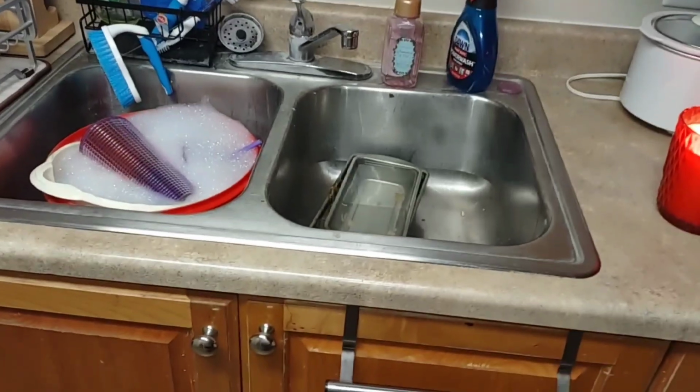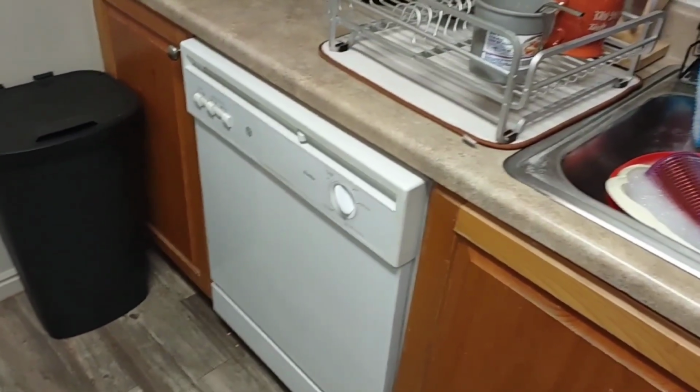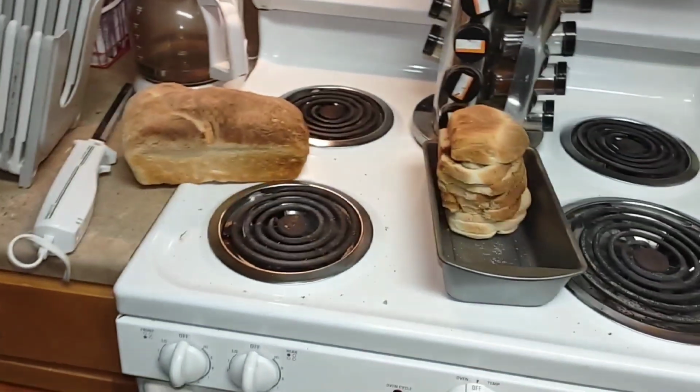Two big full bags of garbage, slicing bread, have some dishes soaking, restarted the dishwasher. We're getting there. It's starting to look a little bit like a kitchen. What do you think? I think it's bright. It is bright. You are correct.